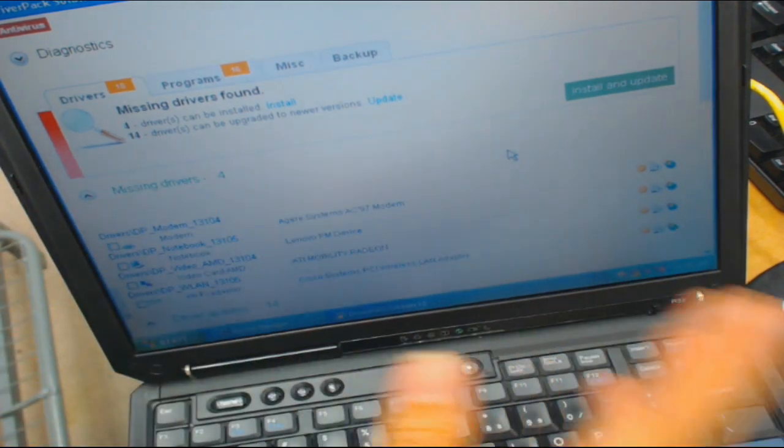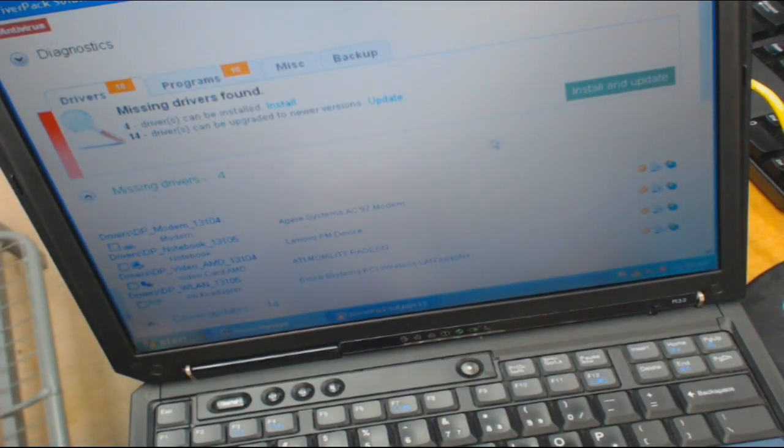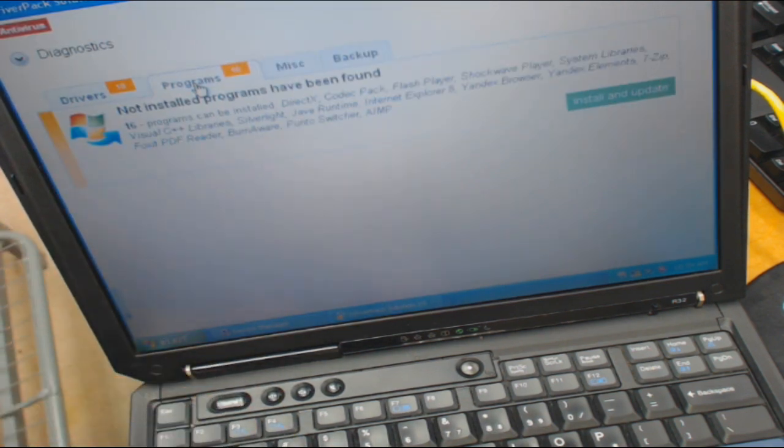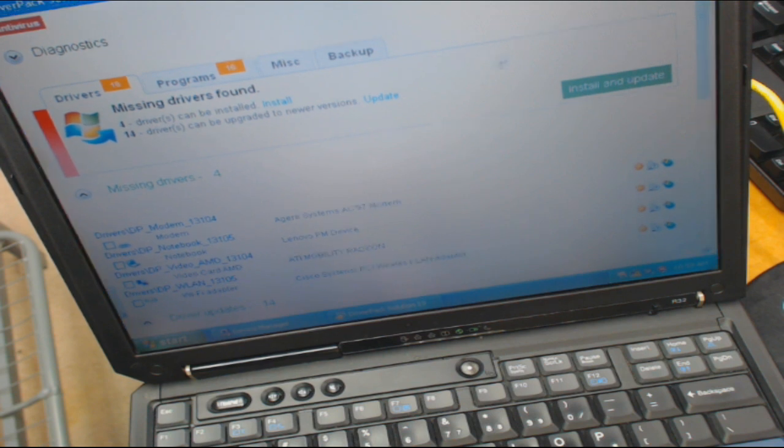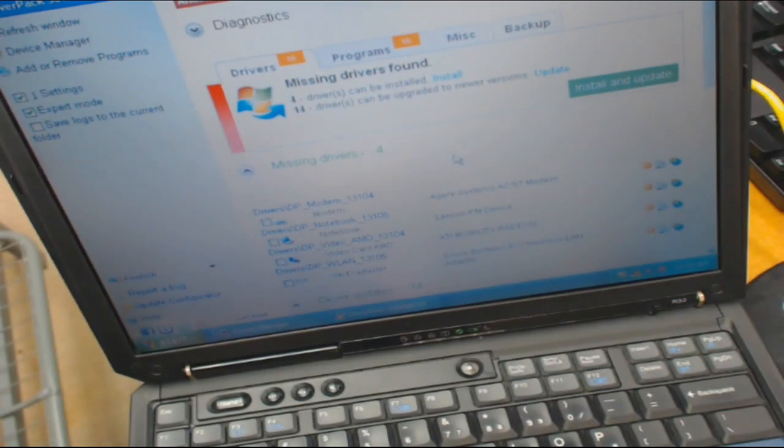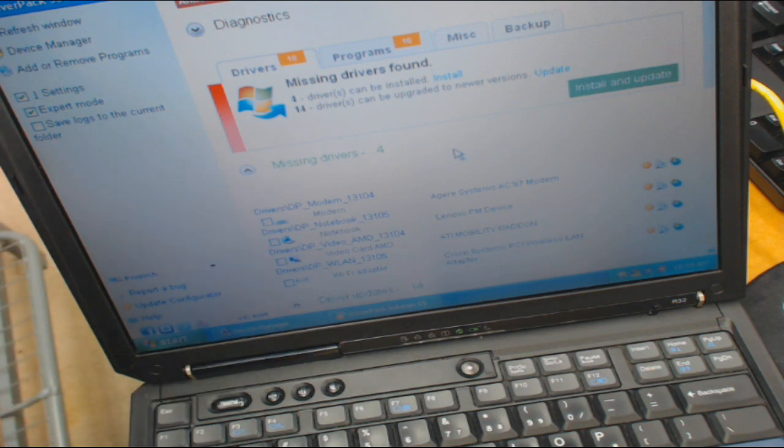It'll tell you missing drivers. Now here's where I'm talking about, under programs. I don't know why they have it set up this way. By default, they have software that they will automatically load, which I don't know how they justify that. Because why? They're Russian developers, so that doesn't bother me. It doesn't bother me that the software is in Russian. What bothers me is that by default they want to load this software and force you to, I just don't agree with that.